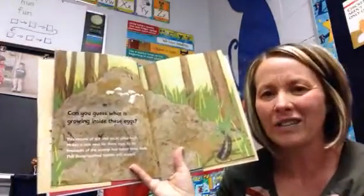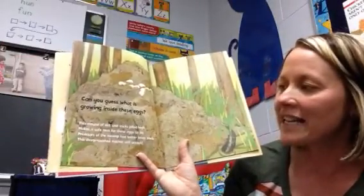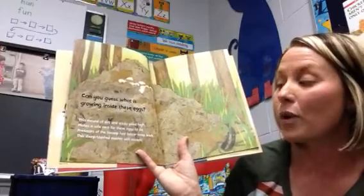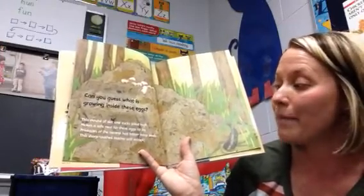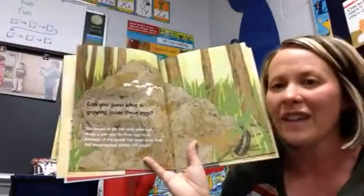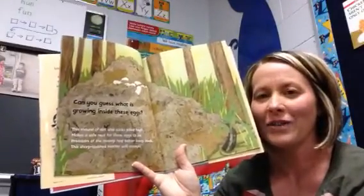Can you guess what is growing inside these eggs? This mound of dirt and sticks piled high makes a safe nest for these eggs to lie. Predators of the swamp had better keep back. This sharp-toothed mother will attack. Oh, do you know what's growing inside those eggs?